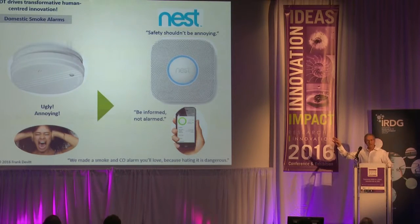You pay 180 or 220 euro for this, in comparison to the tenner for the ordinary alarm. But first of all, people are willing to pay for the pleasure of having it. But secondly, it's commercially very valuable to have. Nest was founded in 2010 and they were sold in 2014 for $3.2 billion to Google. And they had only two products at that time, the Nest Protect Smoke Alarm and also a Nest Thermostat.